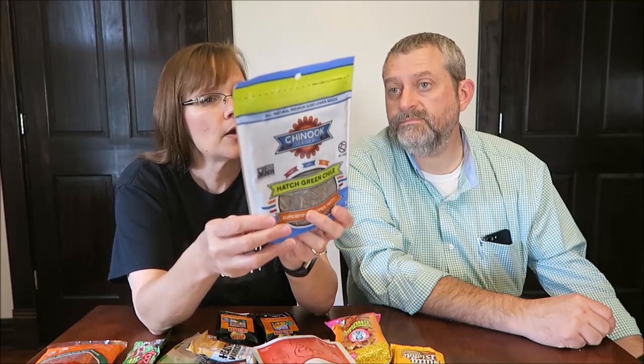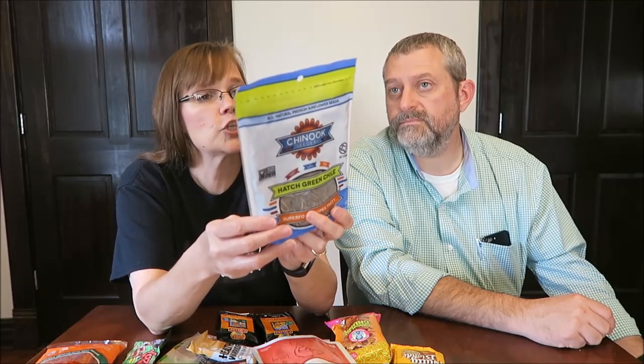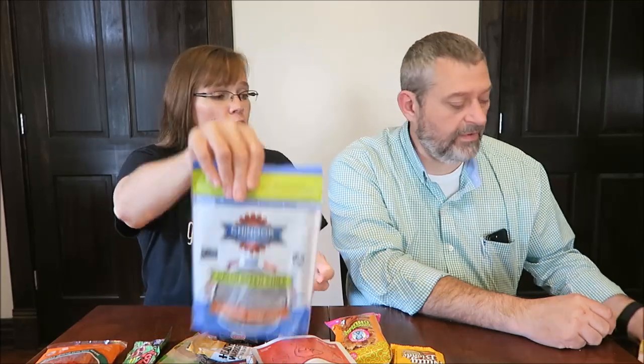This is Chinook Cedary Patch Green Chili. There's sunflower seeds. Yeah. I love sunflower seeds. A fourth of a cup unshelled is only 170 calories. So that's good. I like sunflower seeds.